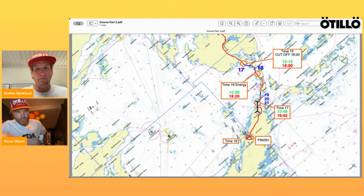And then you have the last swim from Järnholmen up onto Utö.